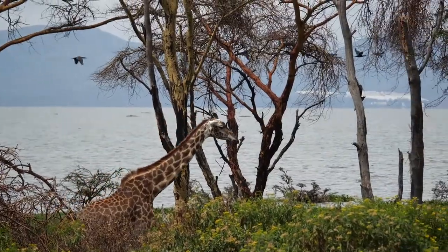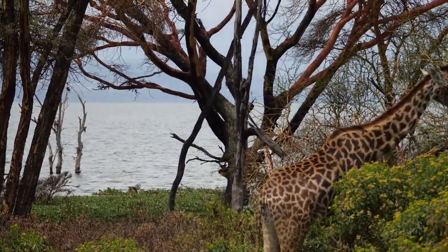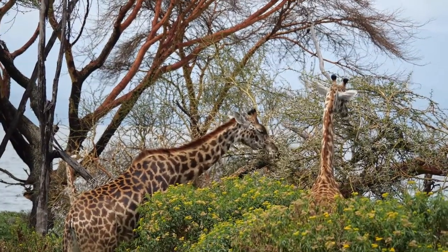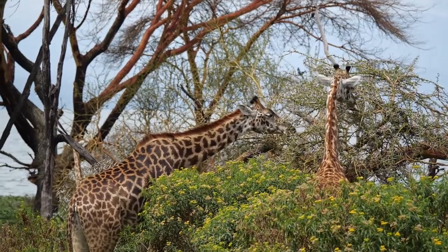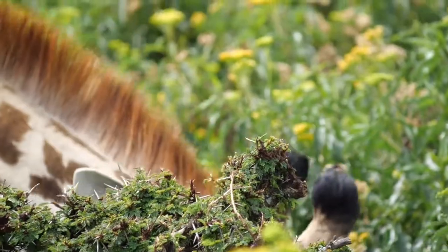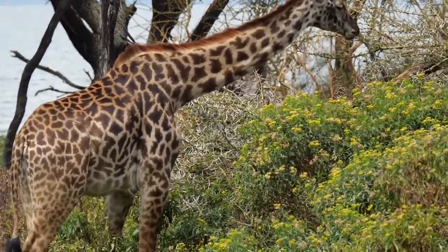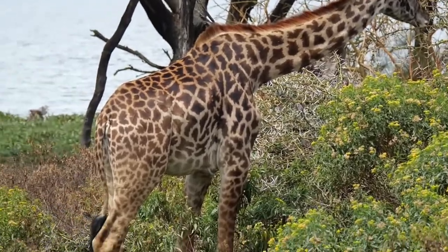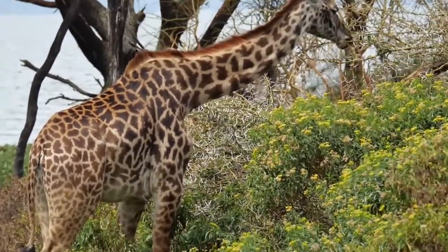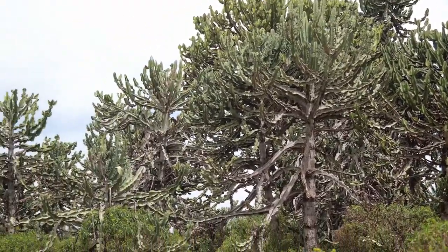Okay, which type? Rothschild's giraffe. It's somewhat similar to Maasai, but the difference is that with this one, the pattern starts from the head to the toe. But the Rothschild's starts from head to the knee. Okay, so there are three types of giraffe. Yes, so the Maasai giraffe patterns go from the neck to the leg, from the head to the hooves. Okay, so these are euphorbias.